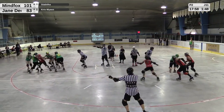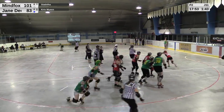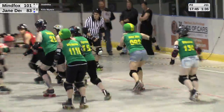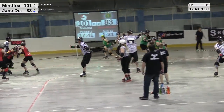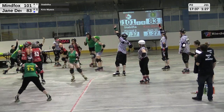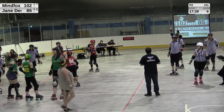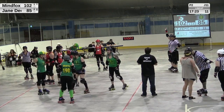Chris My Ass getting caught up with a red blocker on turn 2, but ultimately getting lead jam status. Stabitha also getting through the pack. Pack a bit of pace, slowing down. Jane Deere blockers providing some offense for Chris My Ass. Block Nest clearing a Jane Deere blocker for her jammer, ultimately allowing them to gain a point and change that 100. So now Mindfox up to 102 thanks to some good blocking by Block Nest Monster and her jammer Stabitha taking advantage of that.